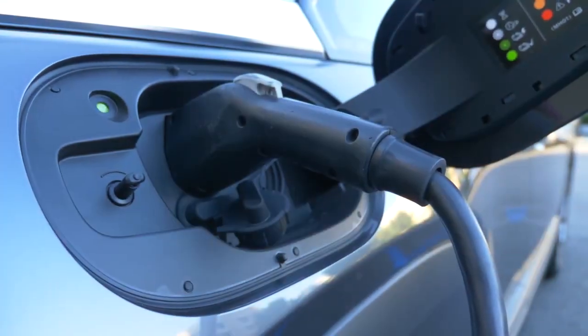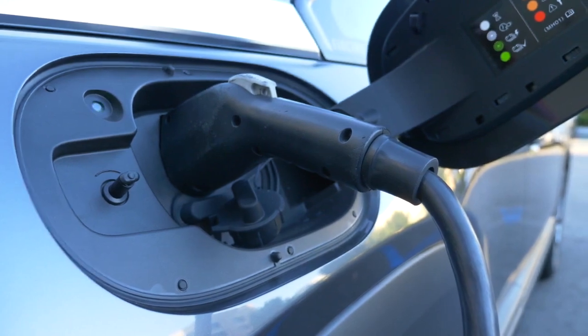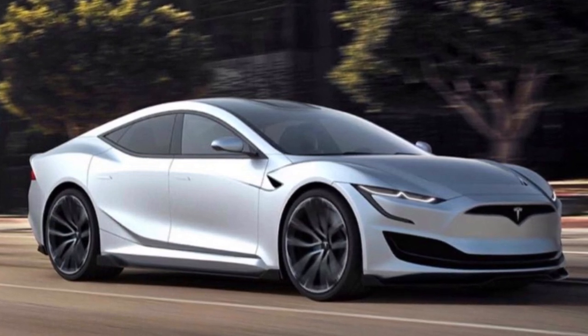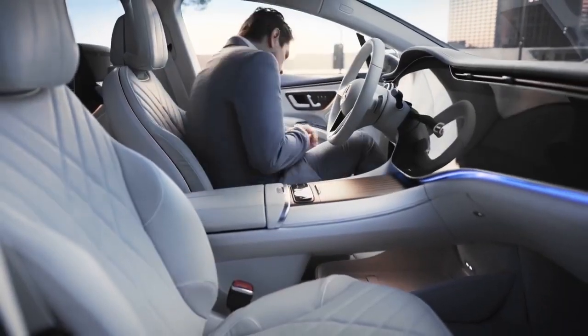The latest versions can accept 250 kilowatt charging, good for 200 miles of range in 15 minutes. The Model S is highly usable, with a headline range figure of 405 miles available with the long-range model. Number 2. Mercedes EQS, 453 miles.